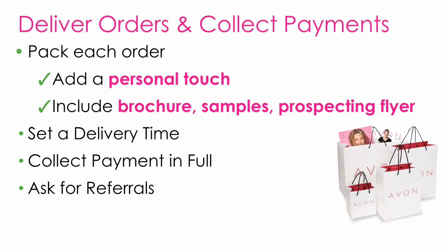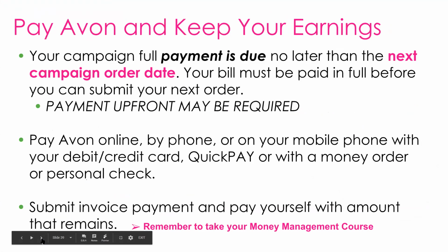If you happen to be stuck with the products, you are entitled to one free shipping a month. Just so you know, collect everything, go to easy return, put everything in a box, ship it back, and you get all your money. Do not let your business go inactive because someone has not paid you. So basically, pay Avon and keep your earnings. These are the different ways that you can pay Avon: online, by phone, quick pay, debit card, credit card.